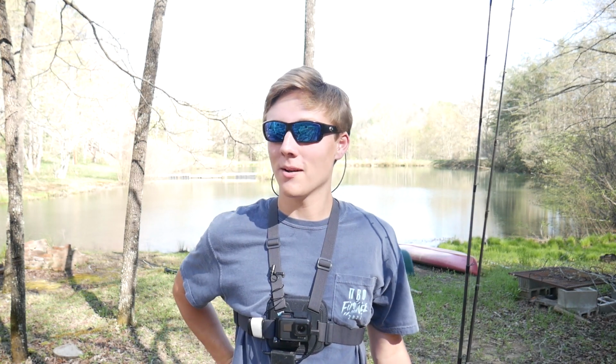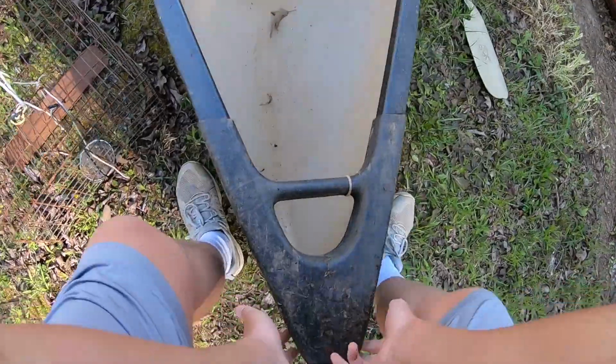So I don't know, it definitely is intriguing me a little, but I also have the wacky rig tied on, which is kind of my favorite lure to use here, so I'll probably end up using the wacky rig more. I'll definitely probably catch more fish on the wacky rig, but hopefully I can break in this glide bait and catch at least one fish on it too.